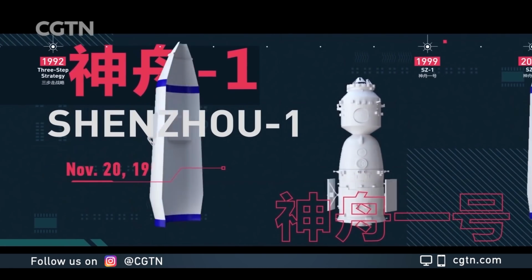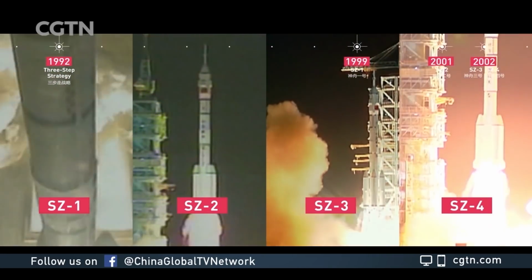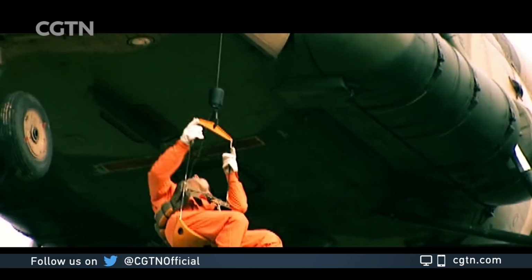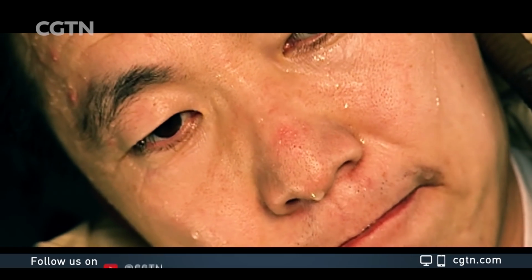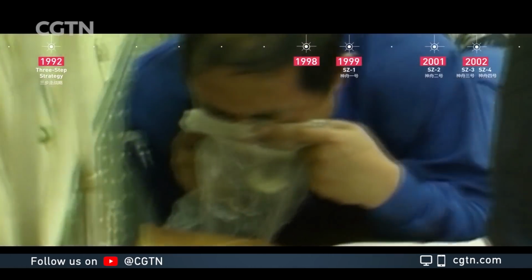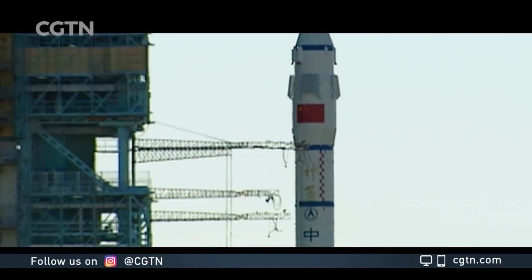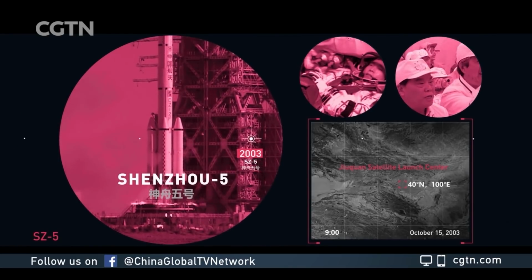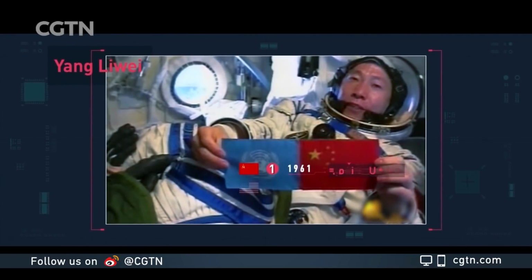4 Shenzhou craft cleared all technical obstacles soon after. But now, the big question: who's going to be China's first man in space? In 1998, 14 candidates were selected from among China's best pilots. China aimed to launch its first manned mission in 2003. At 9 a.m. October 15, as the steel tower released the launch vehicle, the nation held its breath. History was made. Young Yang Liwei became a legend, the first Chinese person in space.